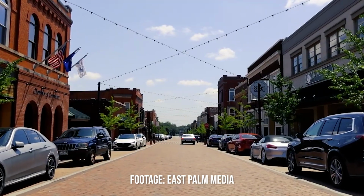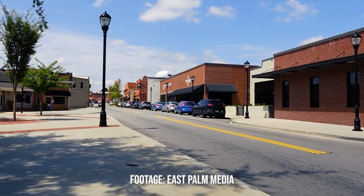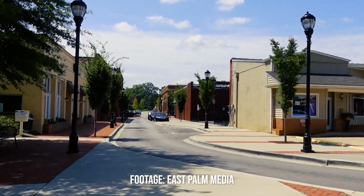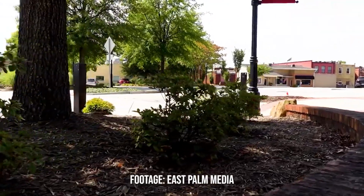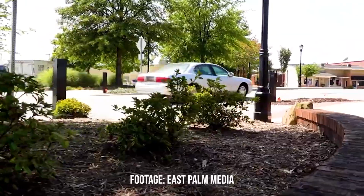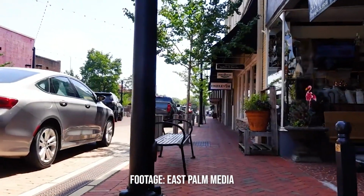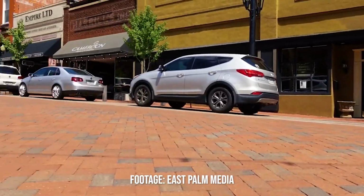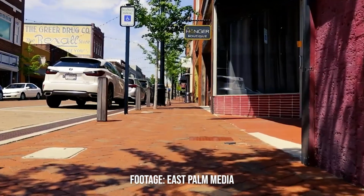Coming in at number 3 on my list is Greer, South Carolina. Now, Greer might actually have my favorite downtown of the little areas around Greenville on this list, as they have recently gone through a major renovation and upfitting of their downtown. Trade Street is lined with bricks. It is a brick road. Absolutely beautiful, stunning downtown. Tons of little shops and restaurants.